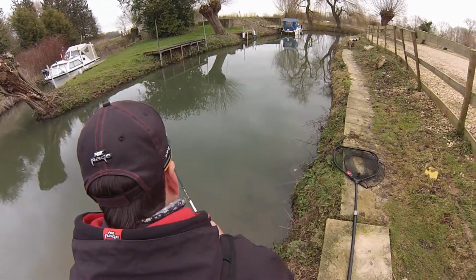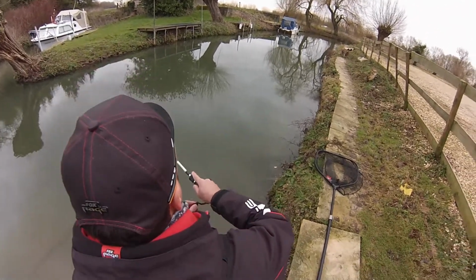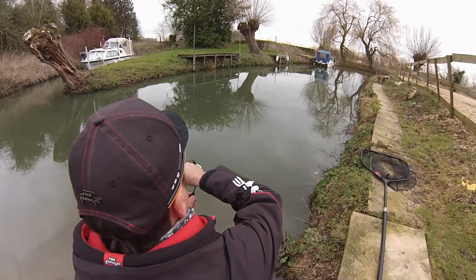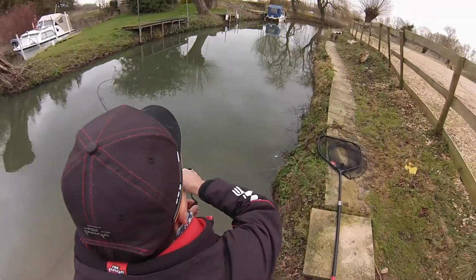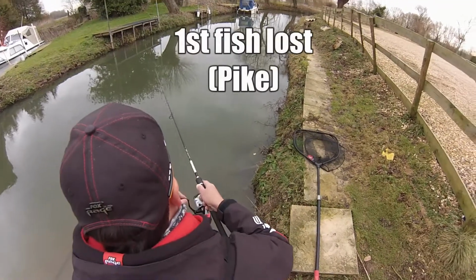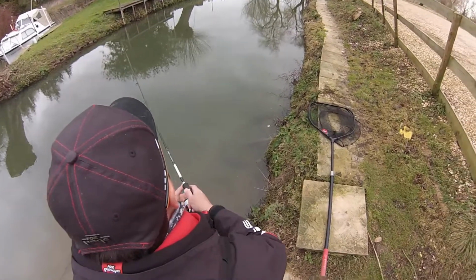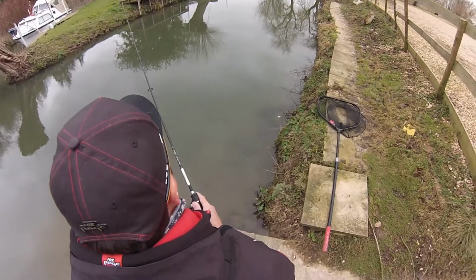When I got to the spot, I definitely saw a few silverfish moving around. Oops. There we go, fish on. Whoa, this feels like a decent fish. Excellent, I think it's a pike. It is a pike. Right, oh no, he lost it. Okay, pulled it out. Okay, he's definitely there. Let's go again. Let's pull it through again, see if he takes it again.